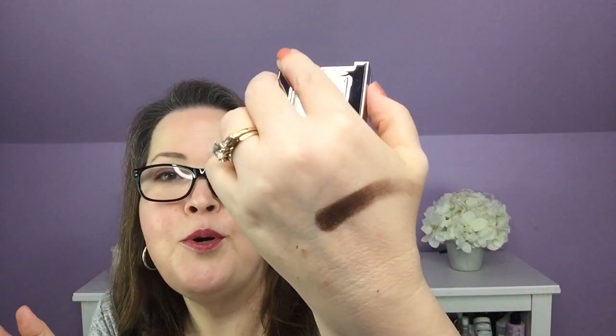That is what the color looks like. I mean, that's gorgeous. I will give them credit for that. That is gorgeous. Oh, wow. They might make me eat my words. That is a really pretty color. It was super creamy.